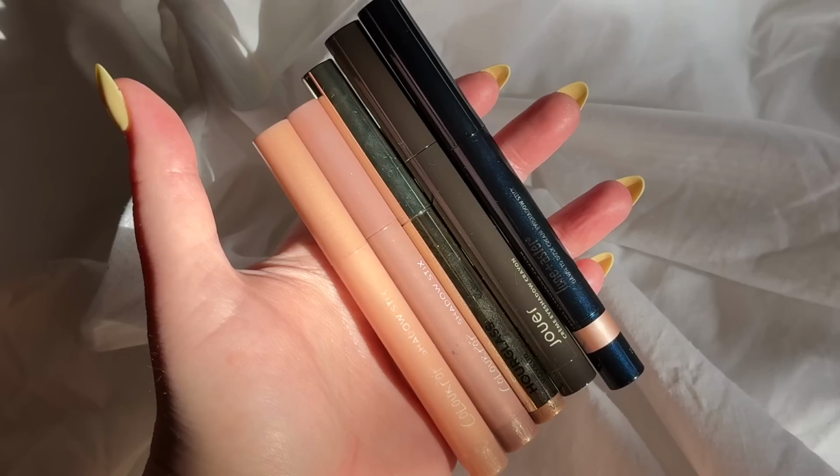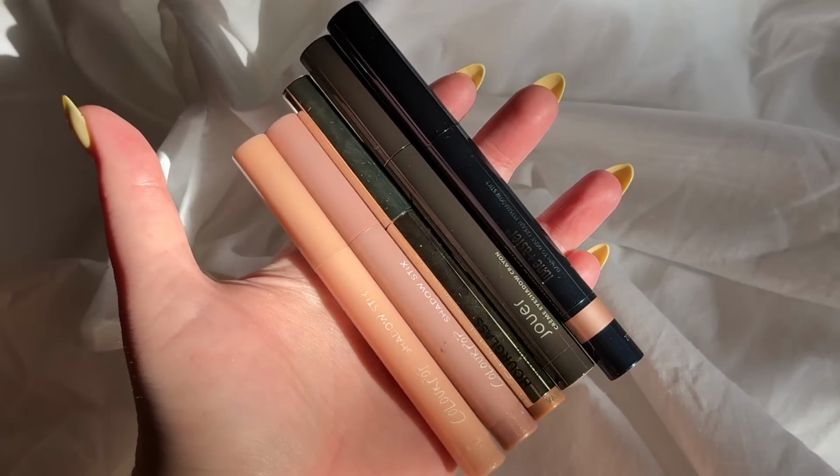And honestly, all the ones I'm going to show here, this is just a small sampling of some of my favorites. I feel like these all have a very similar color in common. So you don't need all of these, but I feel like all of these formulas are really great and kind of similar, different price points, different features.